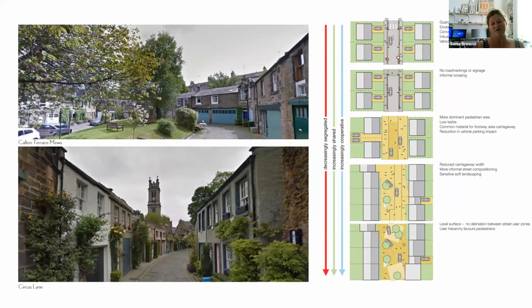So the location of our site with no through traffic gave us the opportunity to design the Mews as a place for people first. So we started looking at Mews housing in Edinburgh, such as Carlton Terrace Mews and Circus Lane, which are the two images on your screens. They're some of the most sought after and popular housing in Edinburgh, and we found that the traditional Mews creates a more intimate, friendlier type of street than those typically designed around cars.